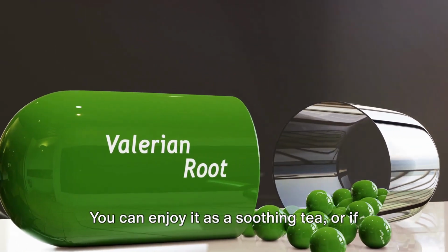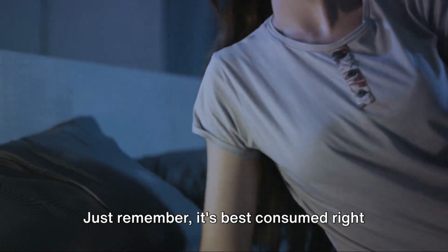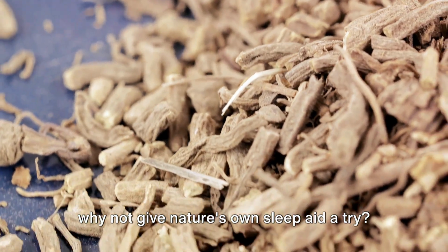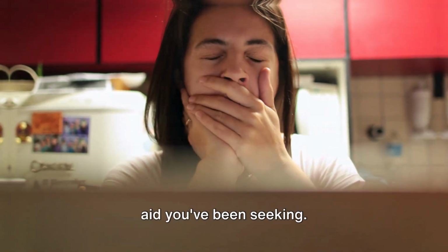Consuming valerian root is a breeze. You can enjoy it as a soothing tea, or if you prefer, you can take it in supplement form. Just remember, it's best consumed right before bedtime. So, if counting sheep isn't cutting it, why not give nature's own sleep aid a try? Valerian root might be the potent sleep aid you've been seeking.